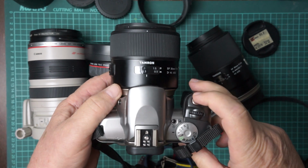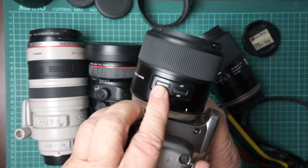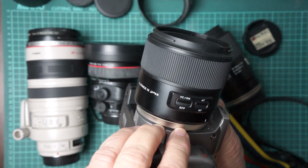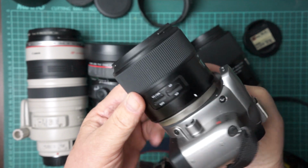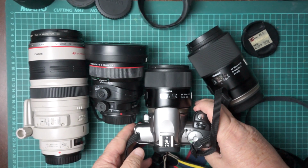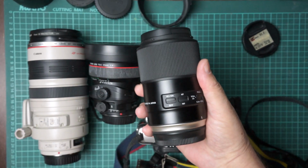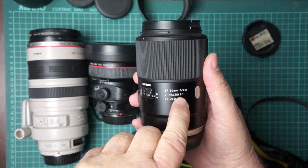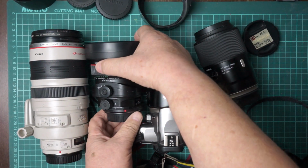Both lenses have optical image stabilization, which works excellently with EOS film cameras too. The 35 is for everyday generic use, while the 90mm is an excellent portrait, medium telephoto as well as macro photography lens. The other two lenses are made by Canon and they are for special use cases.